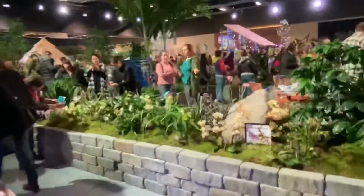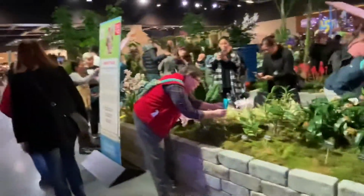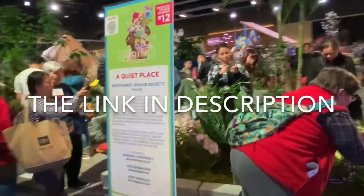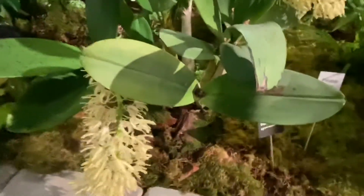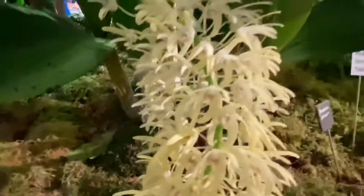In detail on this because I had it at the preview and that one's day one, so it's looking the best, but a lot of people smell. This one was in bud when I came here on Monday night. Look at that, such a beauty.